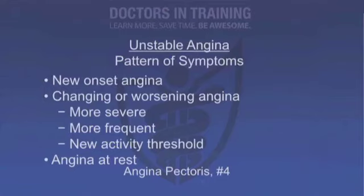The next type of angina to discuss is unstable angina, and this is angina that changes or worsens. This can include new onset angina within the last 4 to 6 weeks. A patient who never had any kind of chest pain now finds that when they climb those 2 or 3 flights of stairs they're getting chest pain.